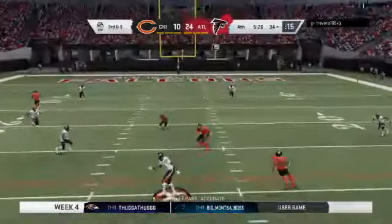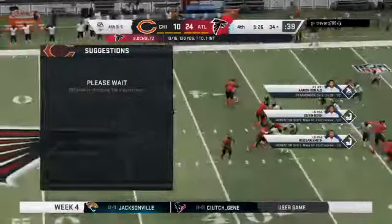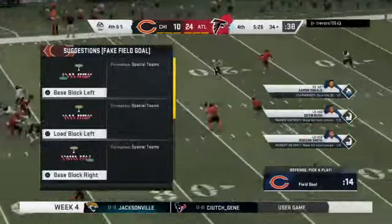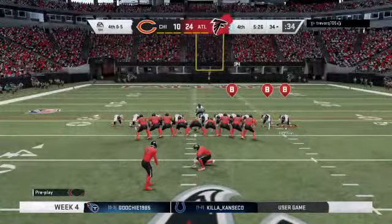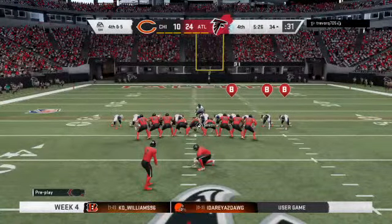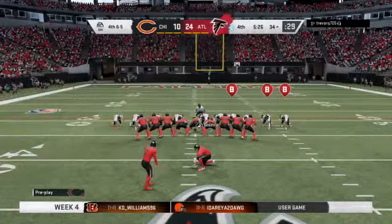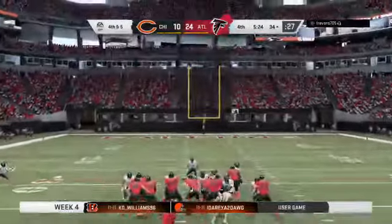Operating from the gun, Schultz. And this is going to be incomplete. Something we haven't really seen much of from him, an incomplete pass. Yeah, last week he finished at 70%. This week he's up over 80%. I don't know how you slow him down. Pass rush is usually the best way because a quarterback on his back usually can't complete a pass.